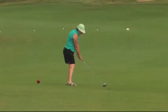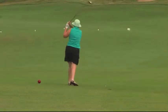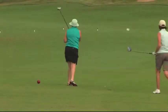We've got everything from young, very good golfers to the 40-year-old very good golfer, to the 50-year-old retiree, to 60-year-old retirees, and then there's a group of us that are 65 to 70s, and we all play together very well.